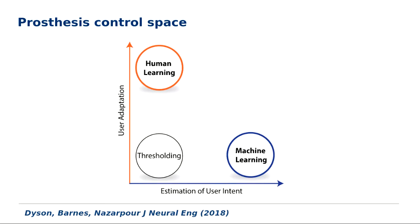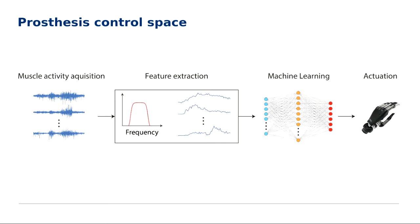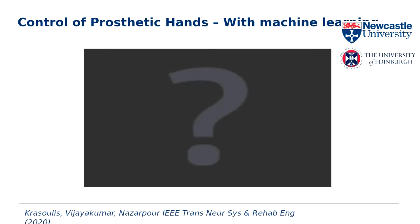So from the machine learning approach, we know that we can record muscle activity from many channels, like 16, 20 channels, all on the stump, and they look at the signature of different movements. Again, after feature extraction, it goes to a neural network type or a general machine learning algorithm, and the actuation is commanded. So a decision is made. The machine would be able to learn what patterns these muscles are showing, and the prosthesis moves. I had an example here of another video that showed how a prosthesis can be controlled via this machine learning approach.